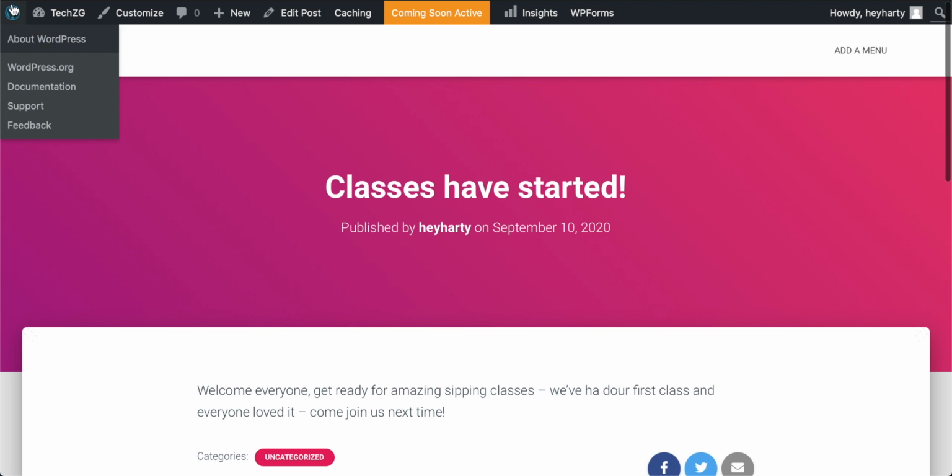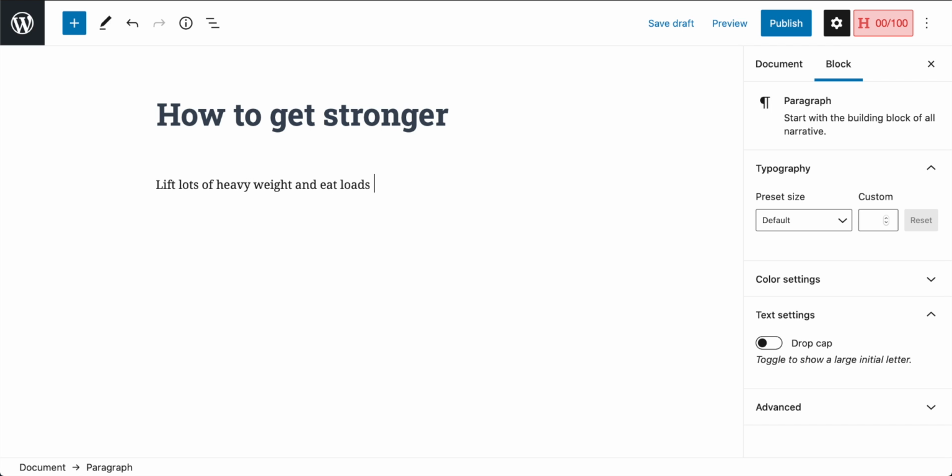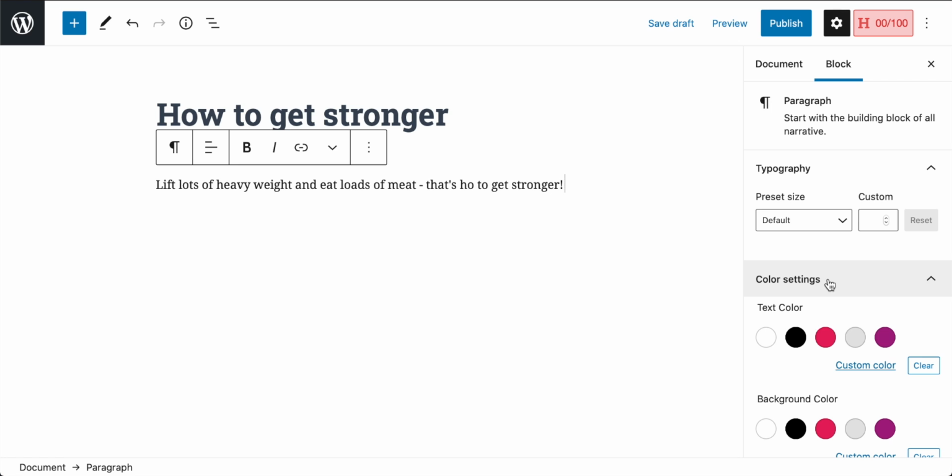So let's go back to the WordPress dashboard. Let's make a new post as well. So we can go to posts and add new. That's how to get stronger. Okay, so that's a really good informative blog post that we have for our users. And let's just go ahead and publish it right now. You can change a lot of the settings here, color settings for the text maybe, pretty cool. And then let's just publish this onto the site.